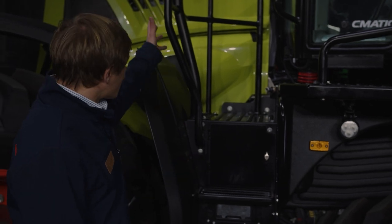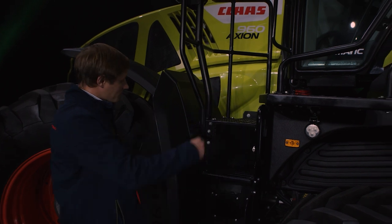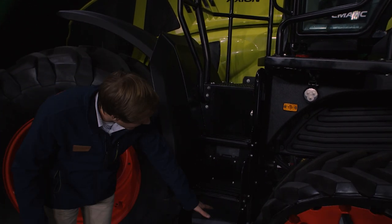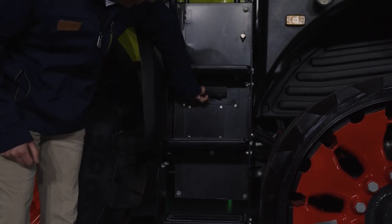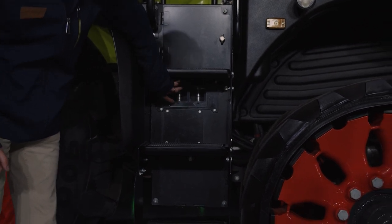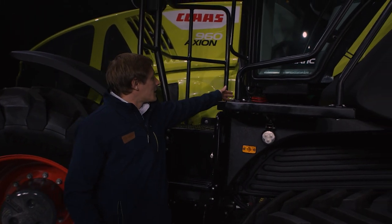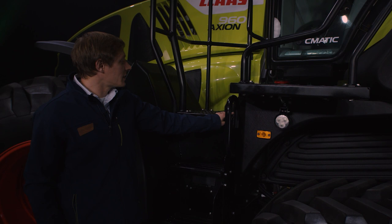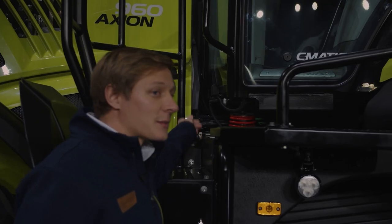Moving on to the steps here. We've got safe and easy access into the wide operator's platform. We have a conveniently located toolbox mounted within the steps. We also have a convenient 12-volt accessory plug here mounted within the steps. Up here, we can see the four-point cab suspension, which CLAAS have been using on their tractors since 2003. This machine is also fitted with an onboard air compressor with an outlet located just here on the steps.